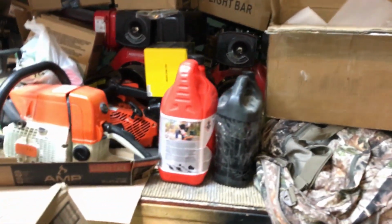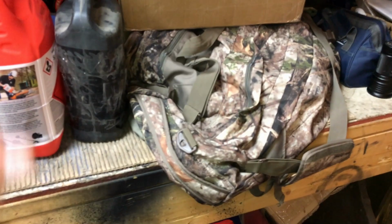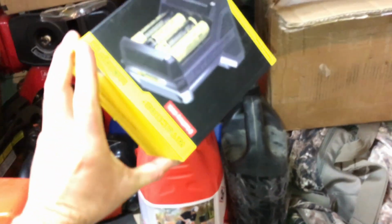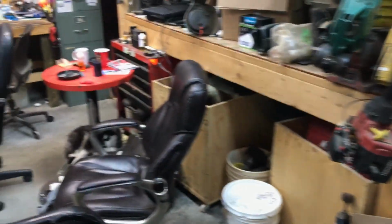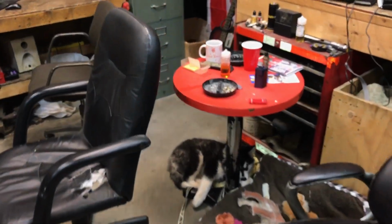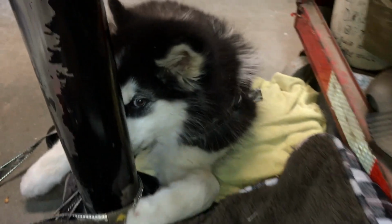Never cleaned off the workbench. Really should do that. I got a couple flashlight review videos to do. I got a couple vape equipment reviews to do. So I'm so far behind, so far behind, so far behind. And one of the main reasons why I'm behind, take a guess.